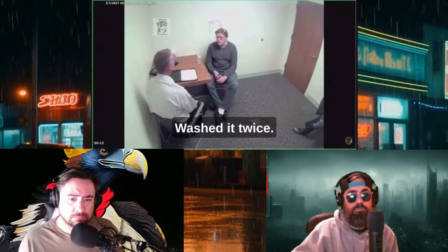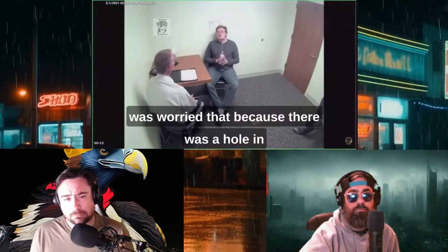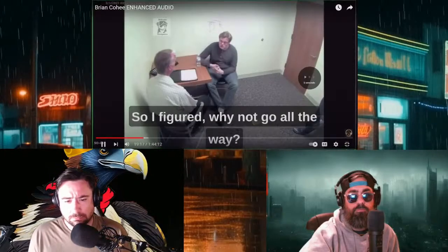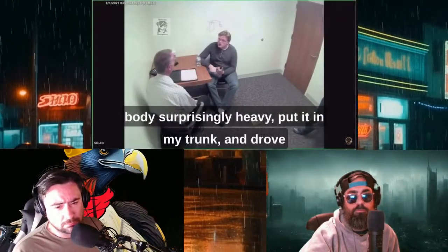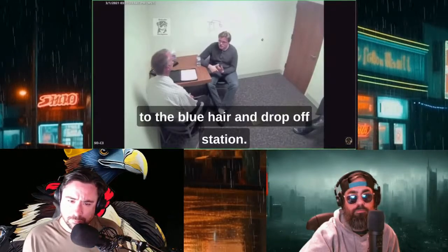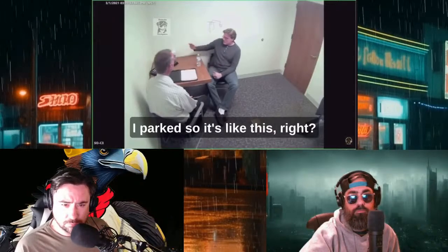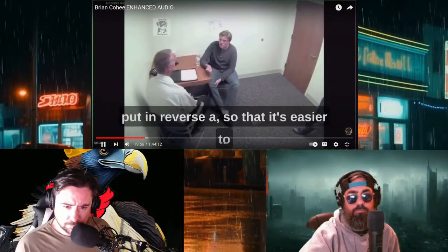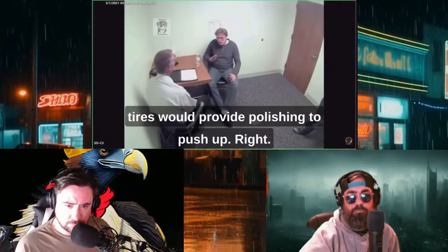Washed it twice. And then I tried going to sleep, but I was worried because there was a hole in my gloves right here. Put it in my trunk and drove to the Blue Heron drop-off station. Okay. I parked, so it's like this, right? A four-wheel, my car. If I put it in reverse, A, so that it's easier to pull the body out, and B, because the back tires would provide propulsion to push up.